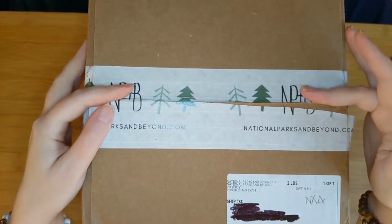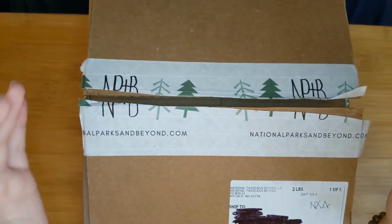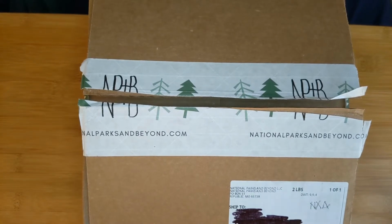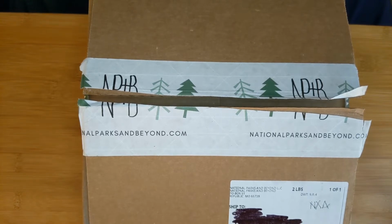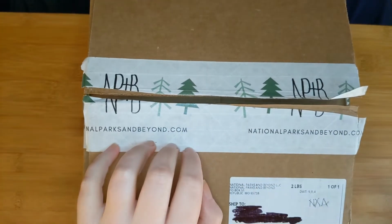The only reason I opened up this box was to make sure that I had the correct month, not only month, but the correct park that I wanted to unbox from my pile. And this month, for August, we are going to the state of Alaska, which is a destination I've been wanting to go to with this box and company ever since I signed up. So if you want to see what Denali National Park has to offer, then please stay tuned.